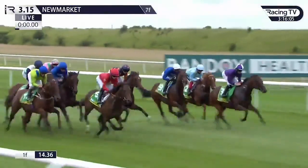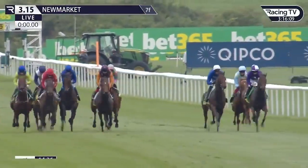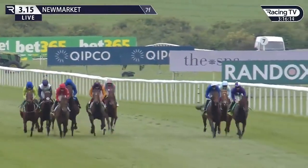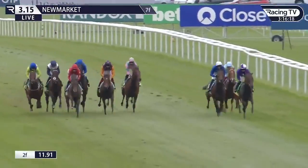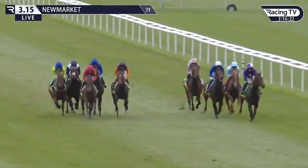Bit keen in the white cap is Private Signal. Then Mott the Messer down the centre. There's a little bit of a breakaway group now, 3 heading more towards the far side. Meanwhile, down the centre on the extreme left is Austrian Theory. They're tracked by Native Trail and Masakila, and now Papa Cocktail tacks across towards the far side group.